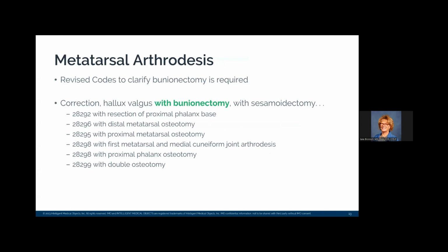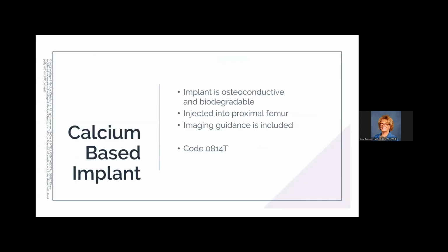The last area of change we will review is related to a femur implant. A new Category 3 code was created to identify when a calcium-based implant is placed into the femur. The implant is biodegradable and designed to promote bone growth. The code description notes it is a unilateral placement, and the parenthetical notes clarify not reporting the new code with 26992, which is incision of bone cortex, or 77002, which is the fluoroscopic guidance.